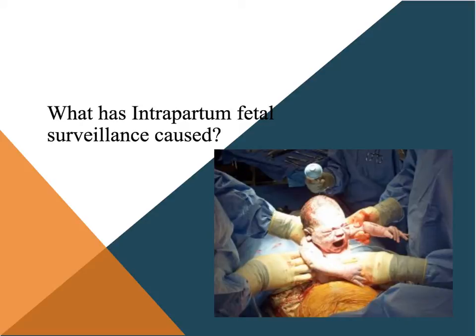So I had shared in class that we do a lot of C-sections where the baby comes out screaming at us. And yes, that's a great outcome because that means that baby is going to have strong Apgars if it's coming out moving and yelling. However, it begs the question of, was that cesarean section truly needed?